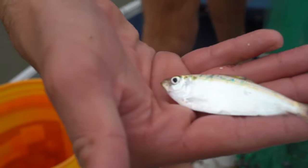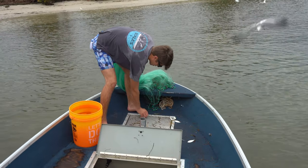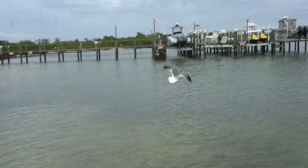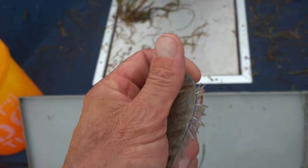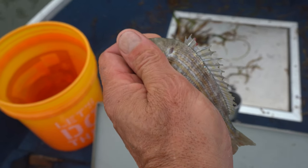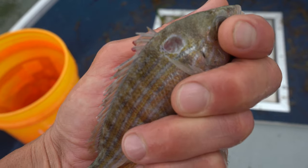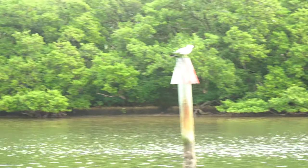I know most of you know what pilchards are, most of you Floridians. Amazing how many friends you get when you got bait on the boat. There's a pinfish that we just netted. You can see where he was hooked before. Okay, somebody actually let him go, and he came right back here. Shows you how tough they are.